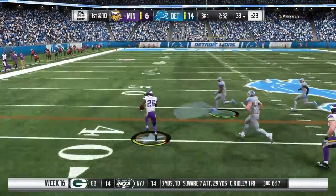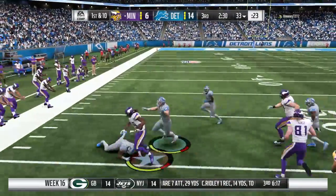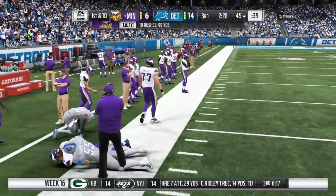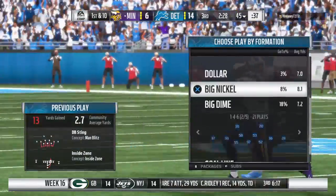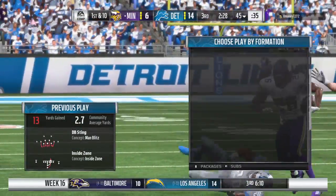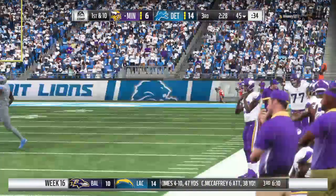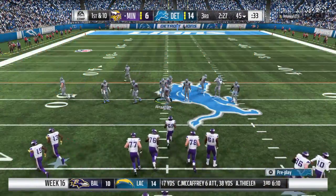They run with Ajayi. Another nice gain, 13 yards that time, and another first down. For a lot of guys playing this game, there's no better feeling than running right through a tackle. He's able to lower his center of gravity and churn his legs for a really nice pickup.